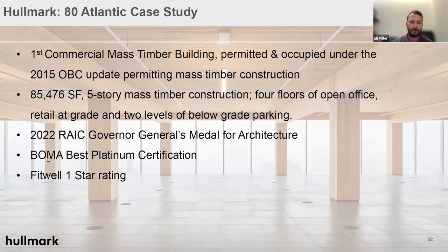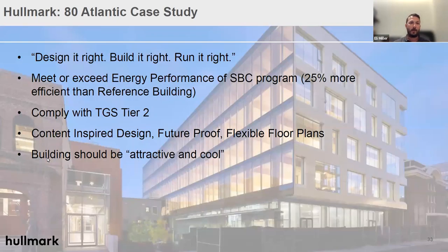Next slide, please, Adam. So when we started, I was going through some of the charrette reports, and this quote really spoke to me, and I think is the essence of what SBC is trying to do, and I think does an excellent job helping the industry get there, which is: design it right, build it right, run it right.